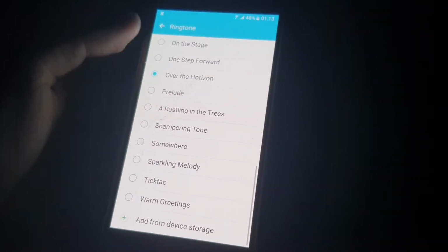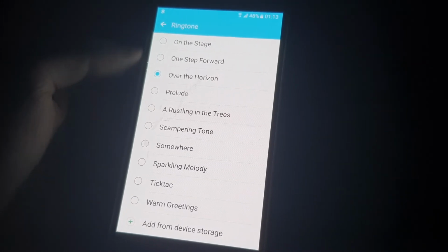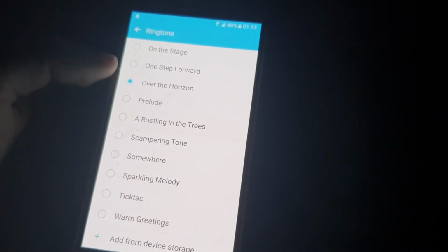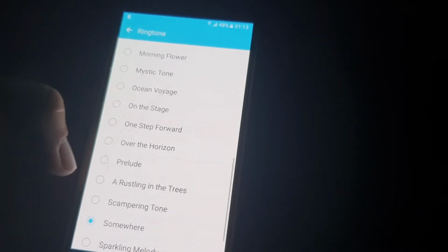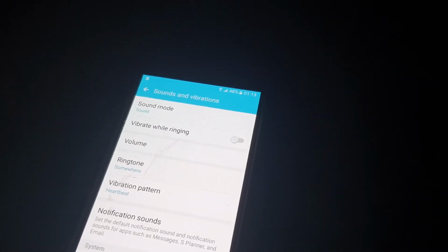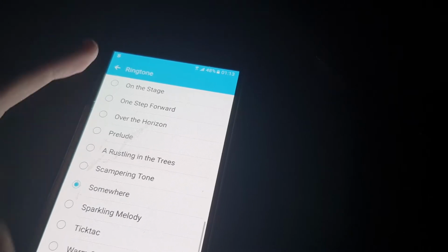What was probably do that? I hate that ringtone. Piece of crap.